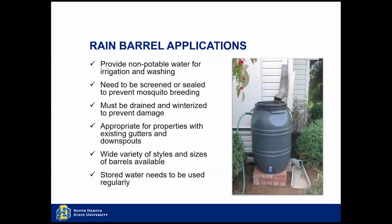So rain barrels again are one way that we can, and rain gardens are one way we can reduce that non-point source pollution. So let's get back to rain barrels. If you put a rain barrel in, what are some of the how-tos? So really the bottom line, or maybe the biggest take home, is it's non-potable water. You should not be drinking or cooking with this water.